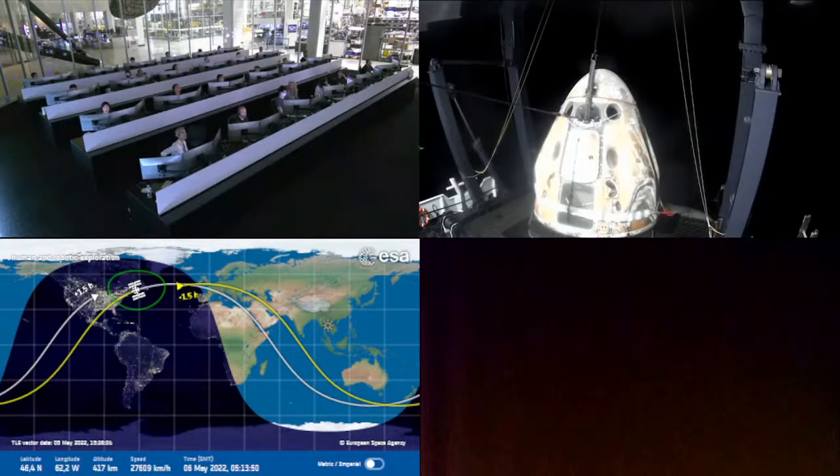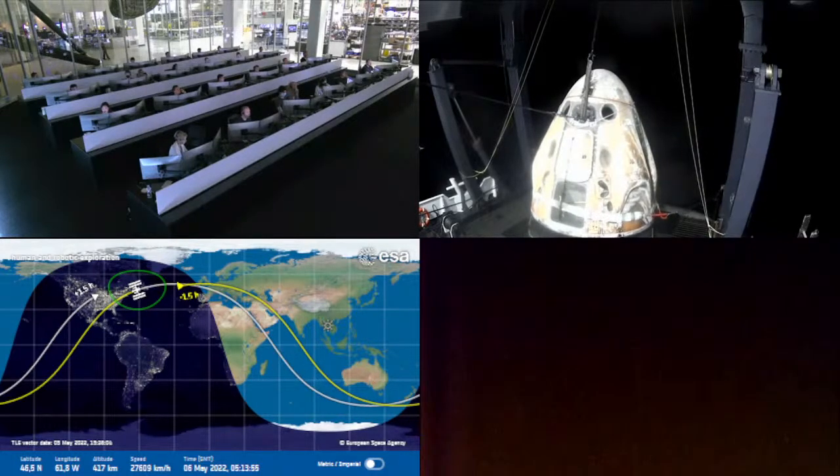Capsule will be centered and oriented, as you can see, and then Dragon will be moved to that hangar underneath the helipad on the ship. That will prepare us to open the hatch.